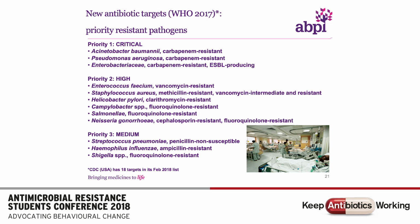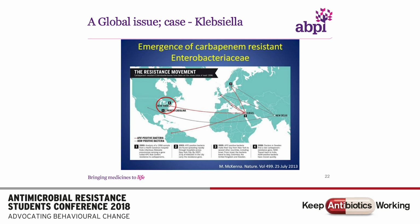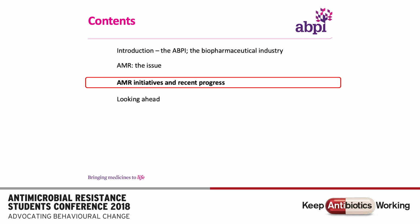And that list is available on the WHO website. And just to show how global the problem is, this is just one little example of a certain Klebsiella strain that appeared in 2000 in North Carolina and has then cropped up. I don't know whether traveling economy class or first class, they probably don't mind, but they ended up in a number of different countries, including Israel, onto New Delhi, back to Sweden and into South America. You can't contain these things once they emerge in one country. It's clearly a global issue.